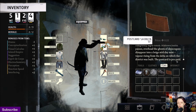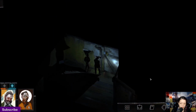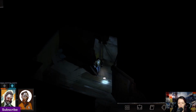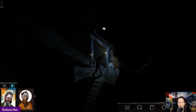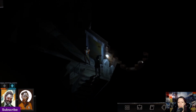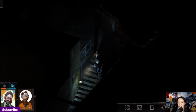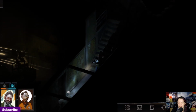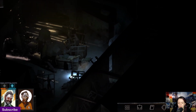My brain is not into reading today. The postcard is prepaid. Ooh, so we could send it if we so choose. I wonder where we're carrying all this stuff. Okay, so we want into here. We can almost light it up a little bit, but we cannot get into there at the current moment. To be determined.